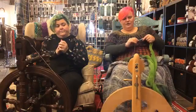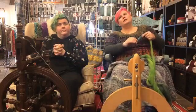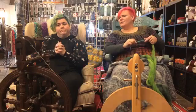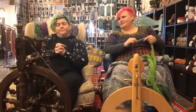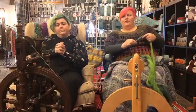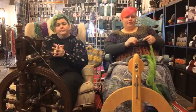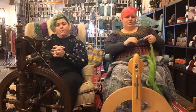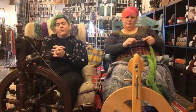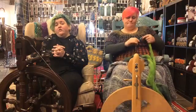I know we have a lot of new spinners that follow us that have started on their drop spindle. A single is never truly balanced. It's not something you want to weave with, unless you're okay having a bias weave and your weaving being kind of weird. It won't lay flat and straight. But in a crocheted or knitted garment, it is not always bad. You actually can add twist or take away twist as you're knitting or crocheting, so you have some options there.